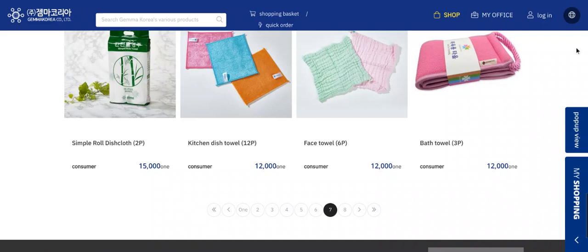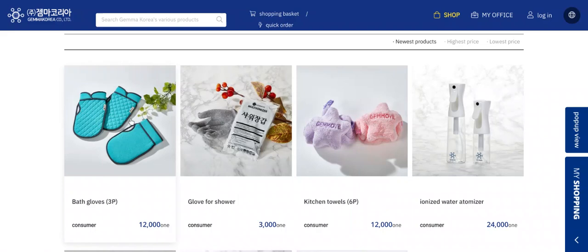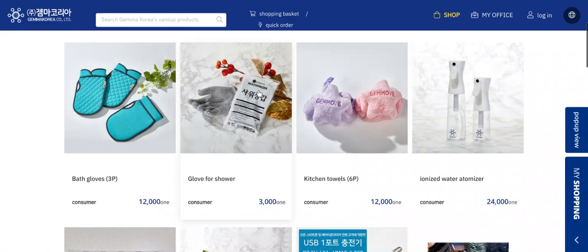If you like sauna and you like to get rid of your dead skin, this is the glove for you. The shower glove is also purchased separately if you have many family members who want to take a shower without shampoo or body wash. You do need these gloves.